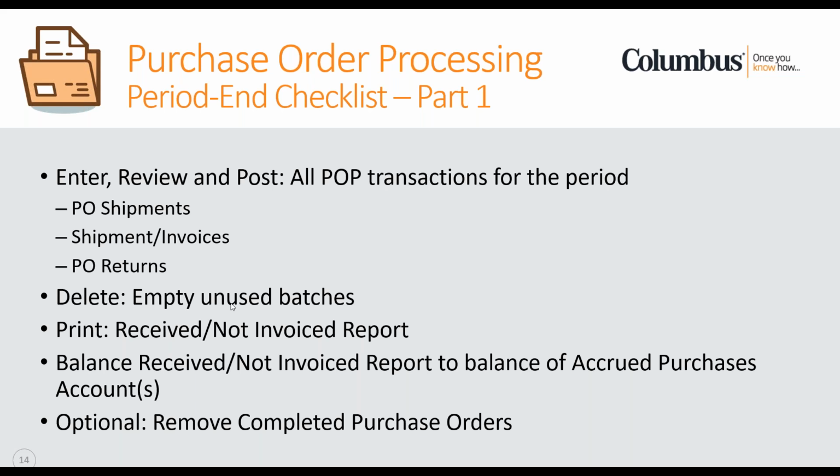Then you want to print your received not invoiced report. So this is important. This helps you to tie out your purchase order, what's been received, to your accrued purchases account. So the next step is to balance that received not invoiced report to the balance of the accrued purchases account. So you could have one account or more than one, but you want to make sure that that report ties out. It's a quick way to find out if there's something that didn't get entered into the invoice correctly.